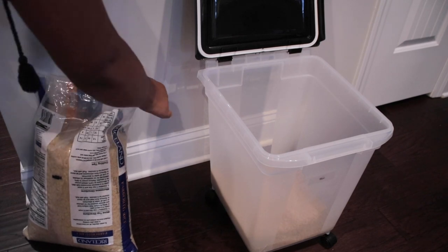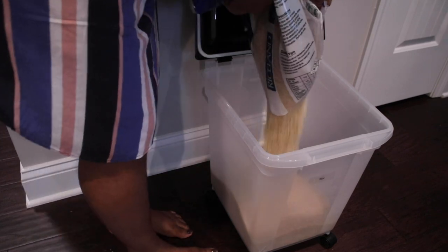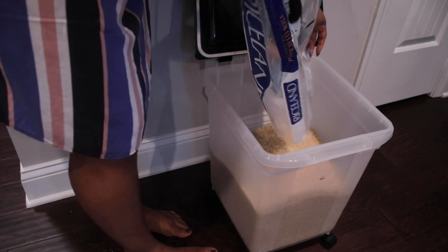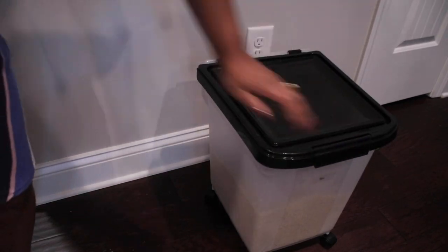We buy the items we use most often in bulk from Costco. And so, again, we just recently went to Costco to re-up on some groceries. So I'm just refilling the rice here. But now that I think about it, I might need something like this for flour as well.